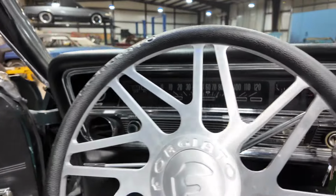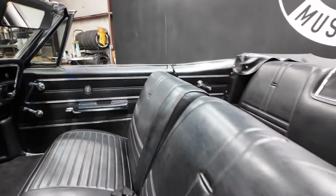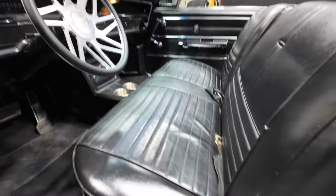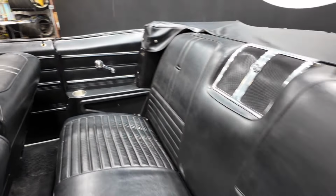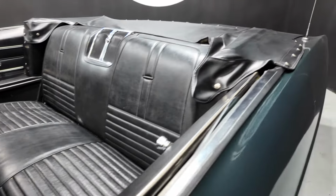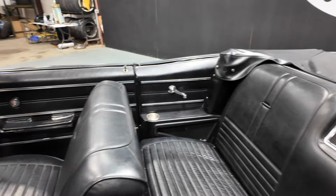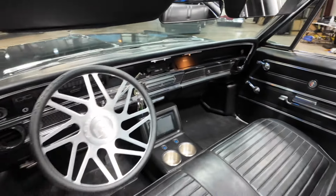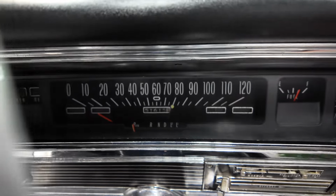Interior is in good condition. Convertible top functions as you should. Let's start her up.